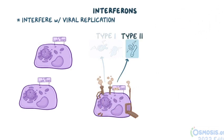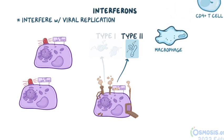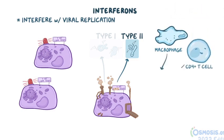Now, the only type 2 interferon is interferon gamma. Like the type 1 interferons, interferon gamma also promotes an antiviral state, but it also helps activate macrophages and CD4 positive helper T cells, which then secrete their own interferon gamma and interleukin 2.